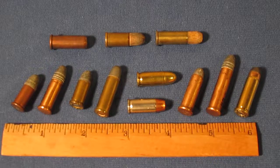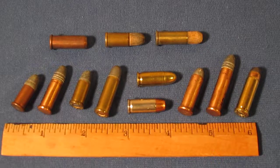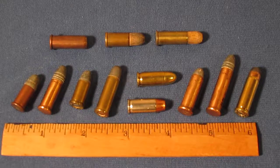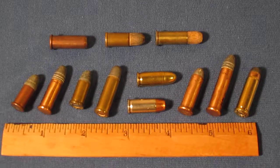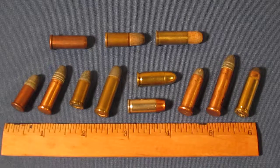Today I thought I'd take a few minutes and discuss the lowly .32 caliber handgun ammunition. I'm in general going to stay away from rifle ammo. .32 caliber rifle ammo is a discussion in itself. So today I thought we'd start with the original .32 Short Smith & Wesson rimfire and work our way all the way up to the .327 Federal Magnum.